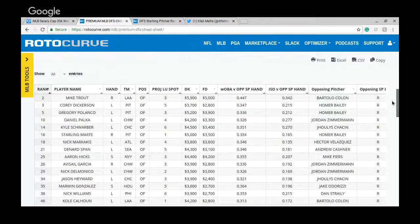All right, moving out to the outfield, Mike Trout. He does pretty good, I think, against Colon in his career. He's at 5,000.